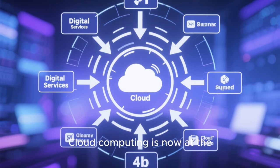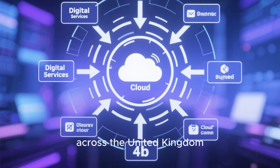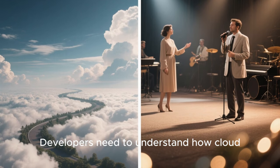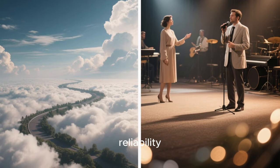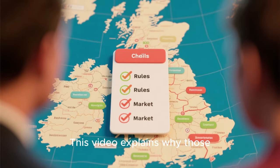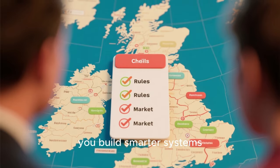Cloud computing is now at the center of digital development across the United Kingdom. Almost every modern service depends on cloud platforms in some way. Developers need to understand how cloud choices affect performance and reliability. The UK market has its own rules and expectations. This video explains why those differences matter. The aim is to help you build smarter systems.